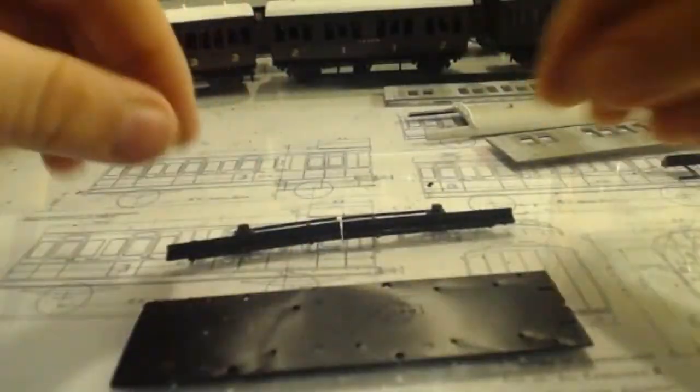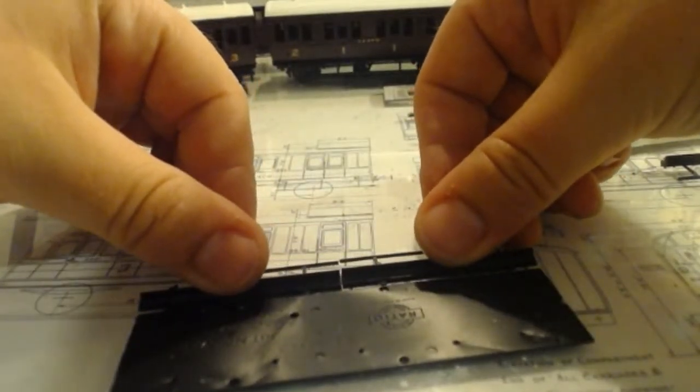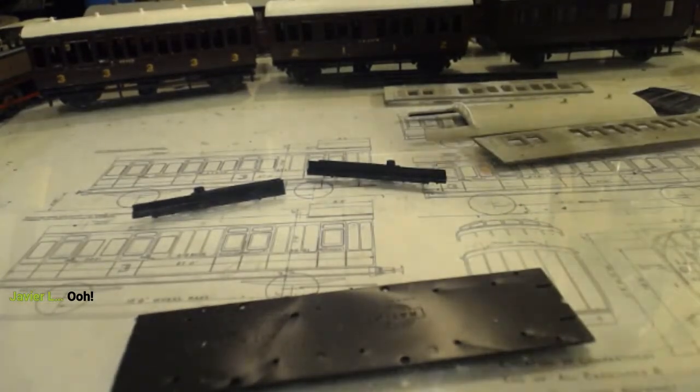So now if we stick those together, they will be the right size. Yay! He did a thing properly. He says, hopefully.